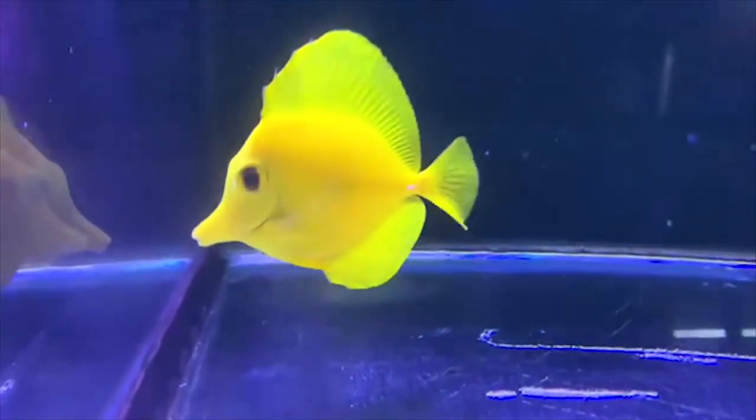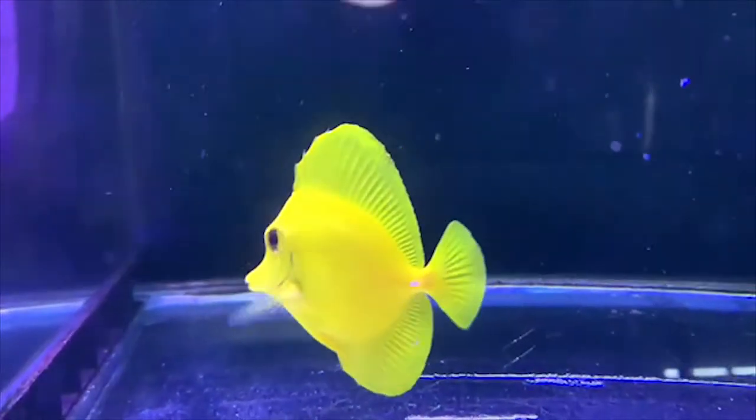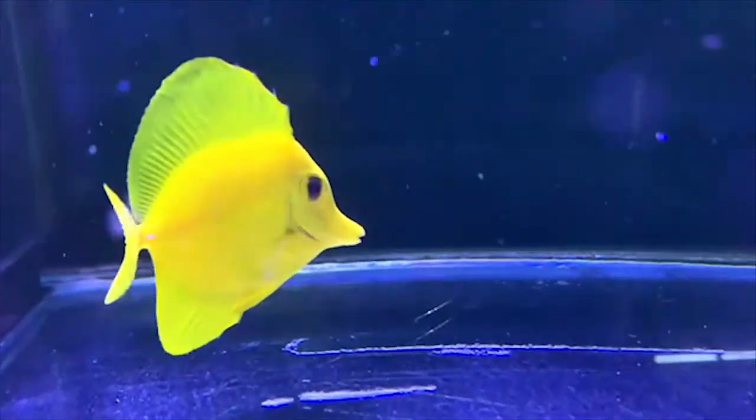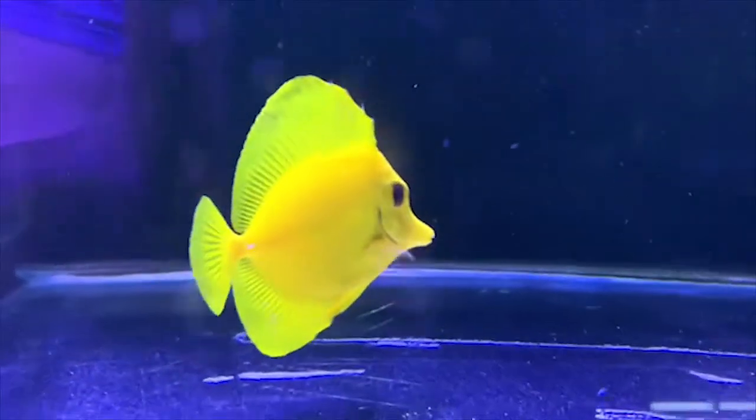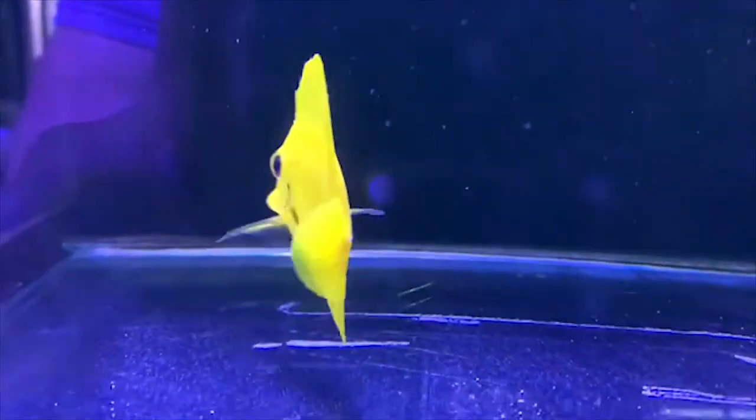Gotten a few yellow tangs. These guys have been kind of tough to get recently as they come from Hawaii, so Hawaiian shipments are quite limited. I brought in 5 this week, so I definitely suggest coming in and scooping one up while they're still here.